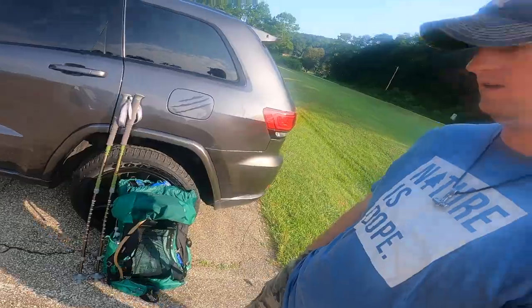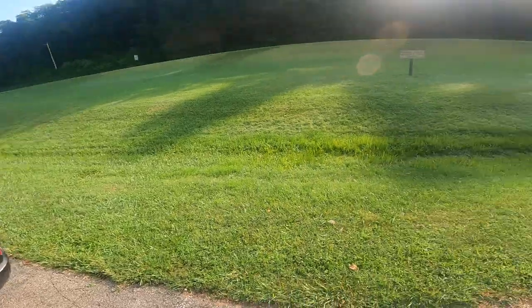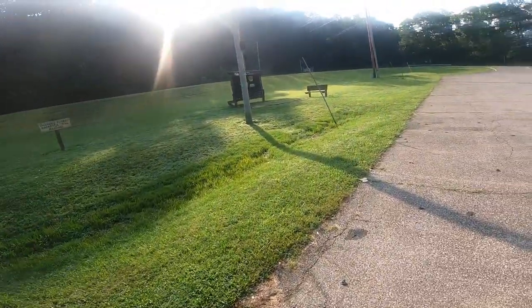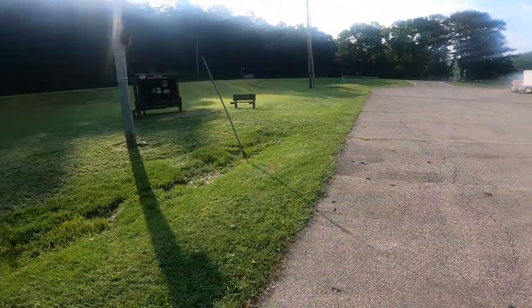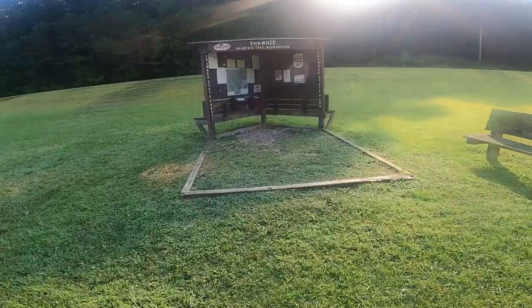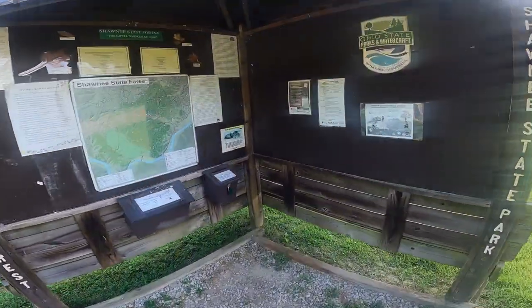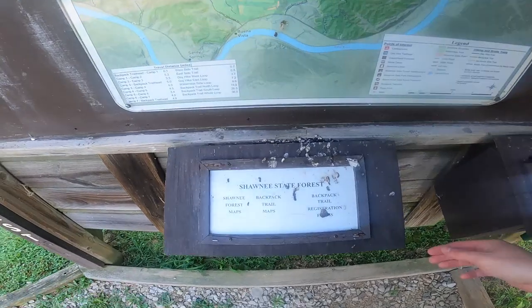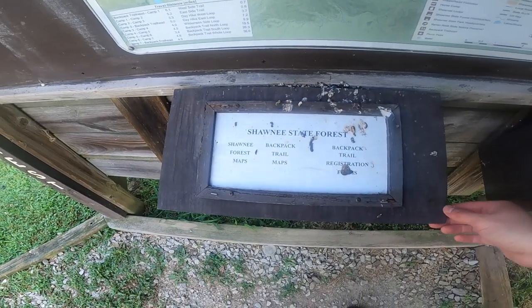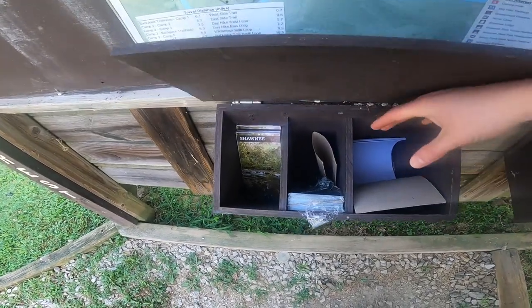I'm all bug sprayed up, registered, got my backpack ready, got my trekking poles, right here in the parking lot. If you're curious, this is where you register. If you ever come hike here, I'll show you real quick. That's one thing I didn't see from other folks vlogging their hike out here. I didn't know where you would register, but it's pretty simple. Just get in here, Shawnee State Forest. Maps, backpacking trail maps, and registration. Here's the registration pamphlet right here.